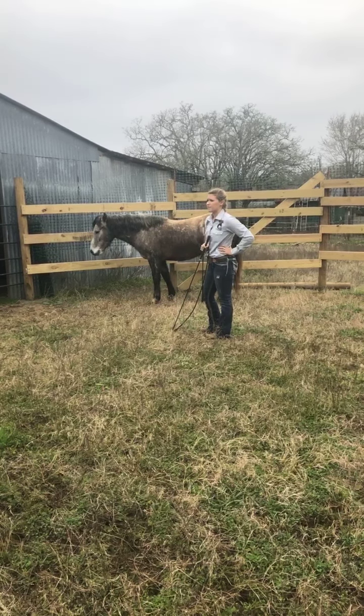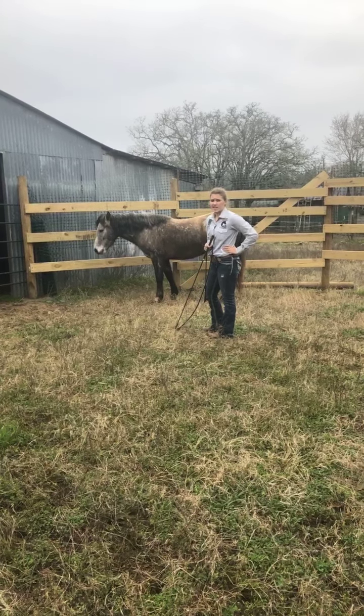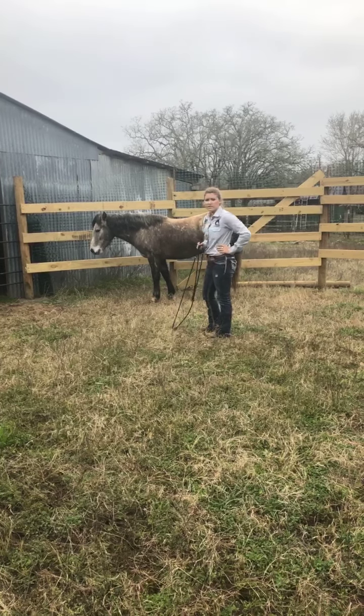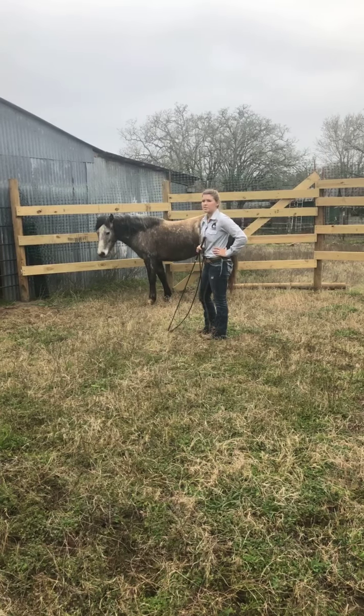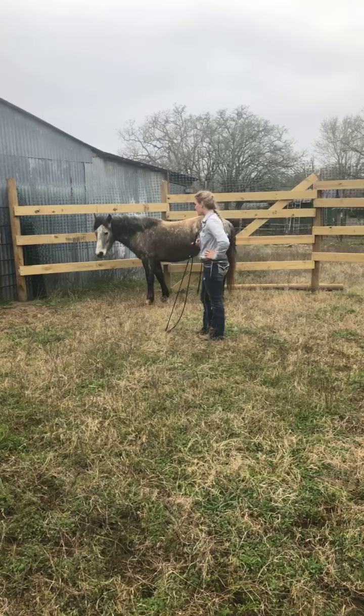Some of them, you see the videos, and they're in that corral running around with their tails in the air and their heads in the air, and they just look unsettled. And she was, of course, cautious, but she looked like she was taking everything in and not totally overwhelmed by it.